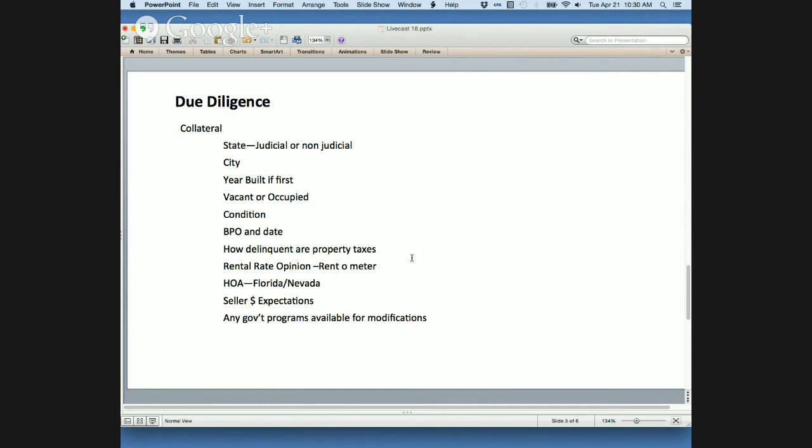Find out what the rental rate is in the market. You may end up owning this home, and one of the exit strategies may be to keep it as an REO and rent it. So you want to know what the rental market is like, and when you know what the rental market is like, you can maybe project how much you can get in rent over the course of a year or 18 months. And that influences how much you're going to pay for the property. If it's in an area where people just won't rent, that's another meter to guide you on how much you're going to want to pay.